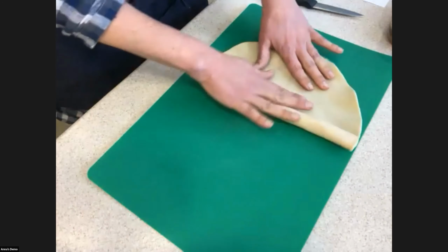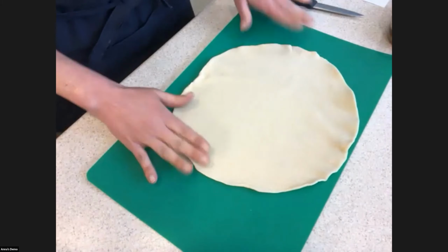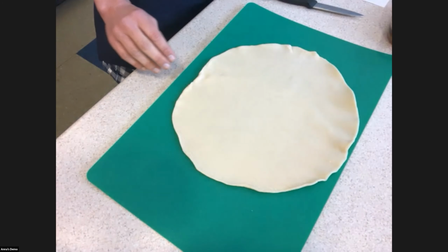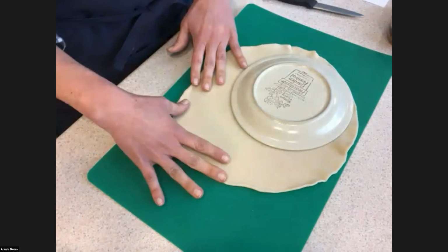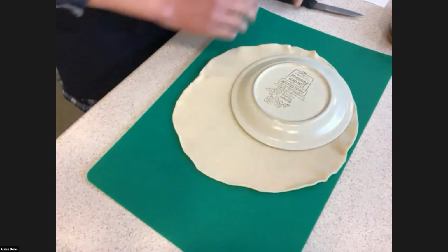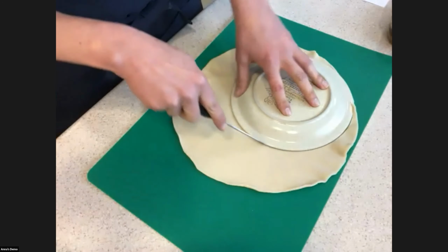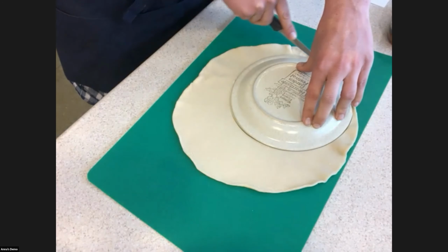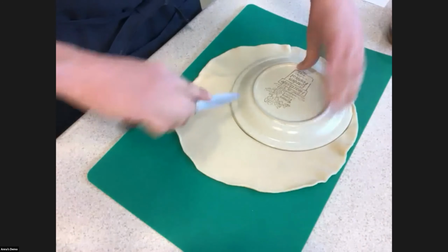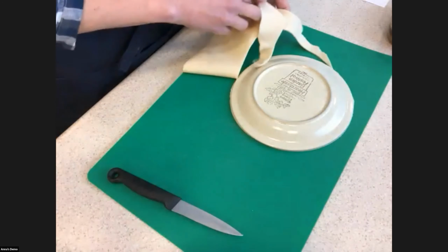So whatever dough you're using, you're going to roll it out and cut it into a circle. Usually I would maybe roll a small piece into a bigger piece, but this is fine too. And I'm just going to use this plate to measure something about, I think this is about 7 inches wide, and you could make it any size you want. This is just kind of the size that I found to be useful.